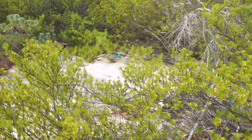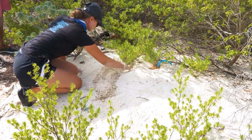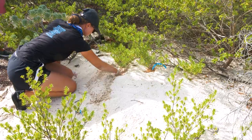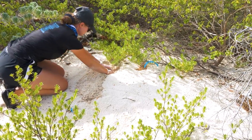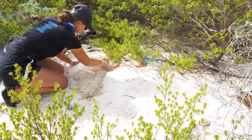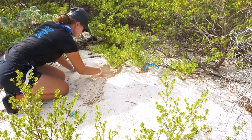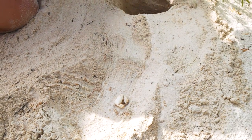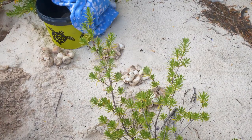Isabella sees another blue ribbon. This is a hawksbill nest. These are much shallower. So this nest is 57 days old, and we're close to the end of the incubation period. You can see by the blue ribbon there, they've marked this. It's going fairly shallow. I'm guessing this is a hawksbill nest. This nest has hatched. More hatched and unhatched eggs are found.